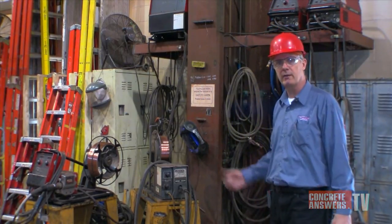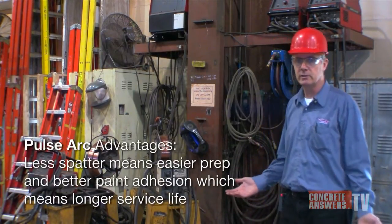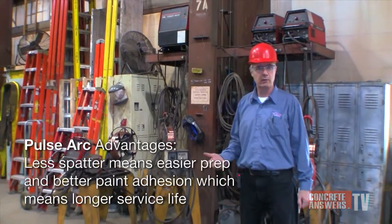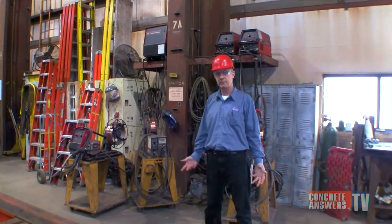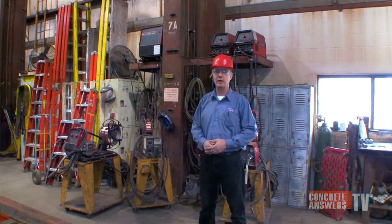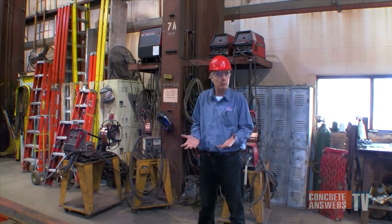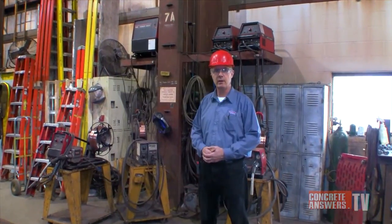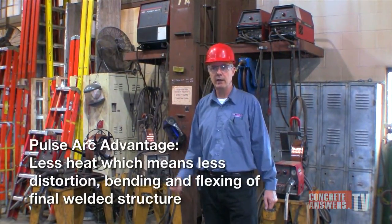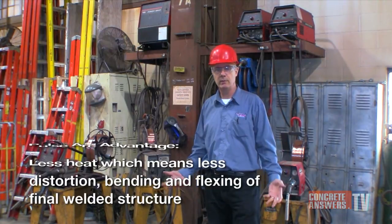So with the inverter and the pulse welding, that's one advantage of the pulse welding. The other advantage is less cleanup. There's very little spatter with the pulse welding process, and so there's very little cleanup in the post-weld cleanup process. And there's also less weld fume in the welding environment because we're not vaporizing off as much of the filler metal. So with less weld fume, it's a little bit cleaner atmosphere for the welding operator to work within. The other advantage of pulse welding is, again, the lower heat input tends to cause less distortion, bending and flexing and changing of the welded structure.